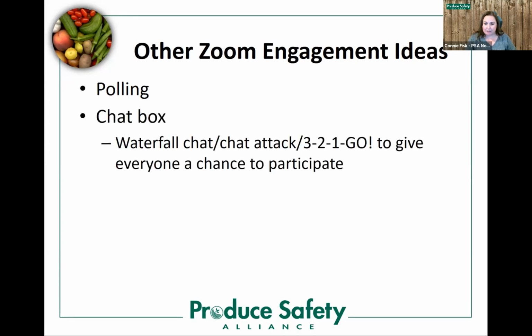The next is the chat box. So we asked Train the Trainer participants and grower participants to type in the chat box a few times throughout the course. And I wanted to demonstrate a specific way that I like to use this tool. So make sure your chat box window is open.